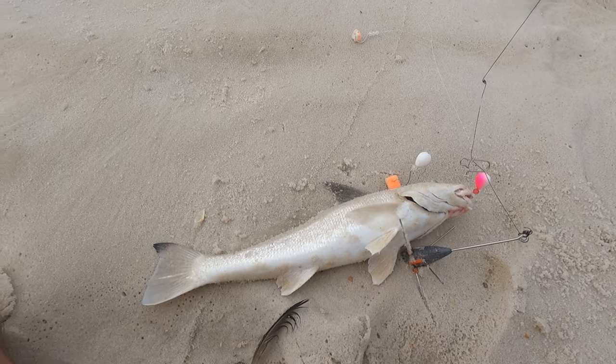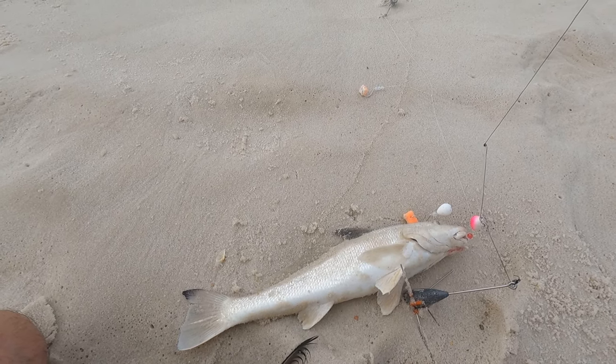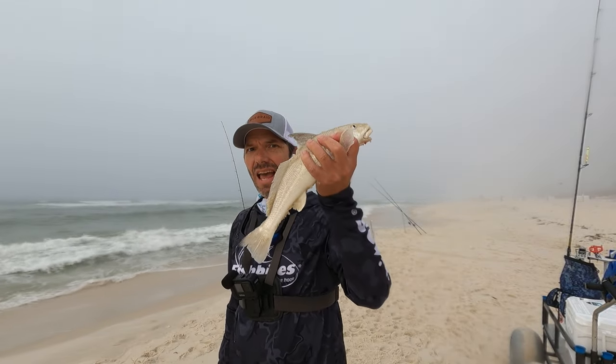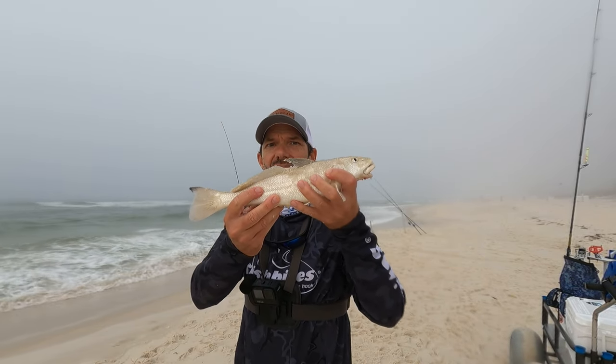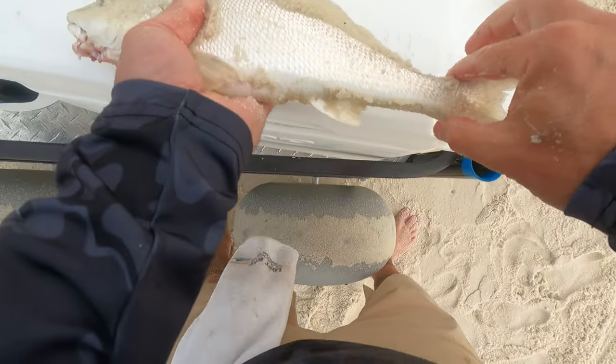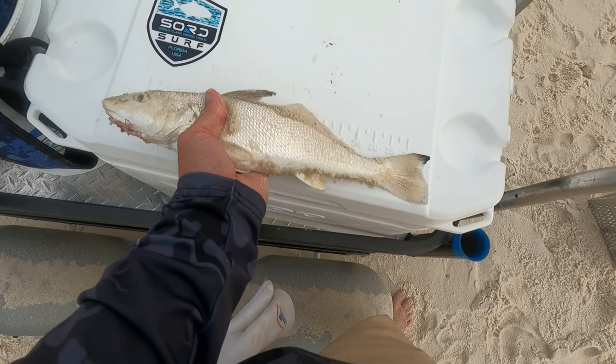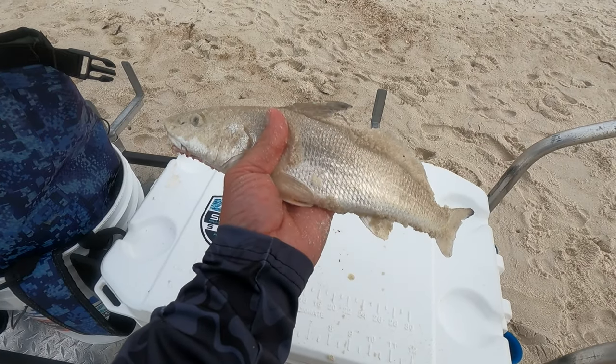Woo! Look at that tank. All right. Let me try to clear out this mess. That is an absolute stud puppy, guys. I will get a measurement on this one. This guy is coming in at about 14 inches, but just fat, thick whiting, guys.